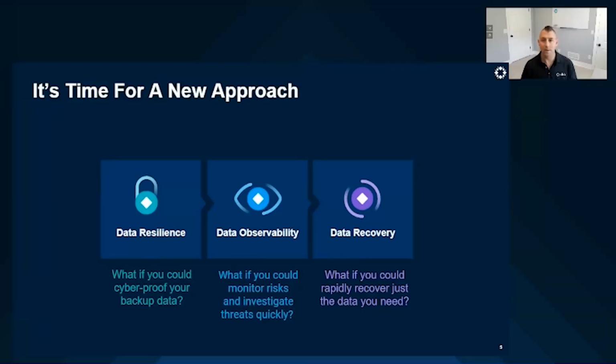Observability. It's great to have that data available, but what if you could do more with it? What if you could determine when a cyber attack happens? What if you could know where your sensitive data is? What if you could do forensics on it without having to do an iterative restore onto live equipment? And then the third pillar is recoverability, right? We want to make sure that not only is that data secure, but you can recover quickly and with a high level of confidence that all your data is safe once you're back in production.